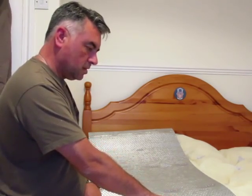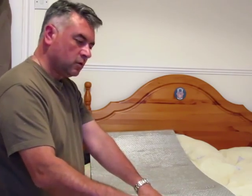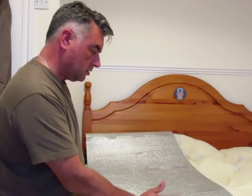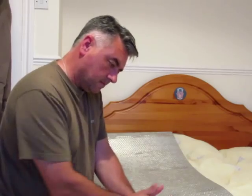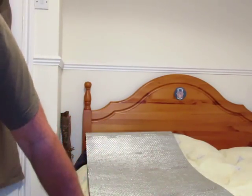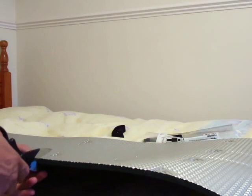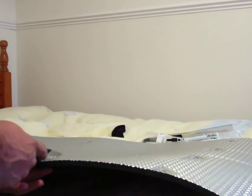And what I'll be left with will be a 3/4 length camping mat. So I'm just working out the size. So here we go, about there I'd say. So I'll just change the camera angle. Oh, my knees are playing up as well. I hate getting old. Okay, so I'm going to make one straight cut across there. Thankfully this foam is easy to cut with a pair of scissors.